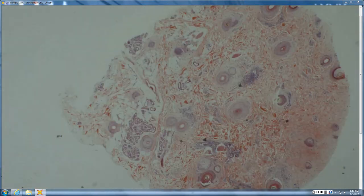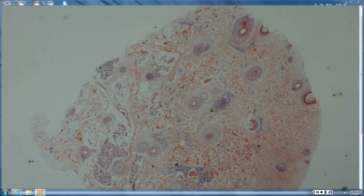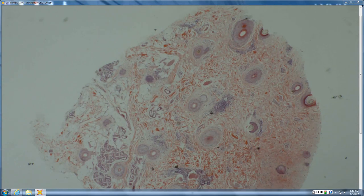Don't see a lot of sebaceous glands. You see some remaining glands. Not many sebaceous glands at all. I see one intact. All the rest appear to be gone, which suggests you're probably dealing with a scarring alopecia. It looks like some loss of follicular units, probably.